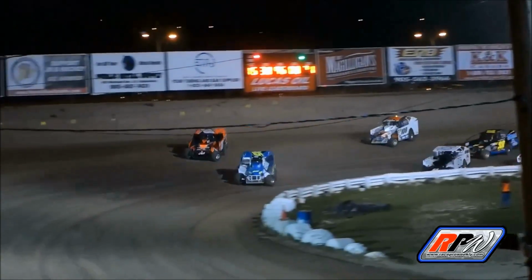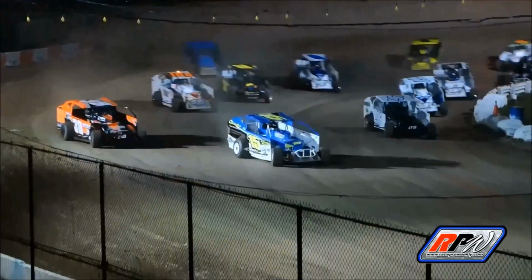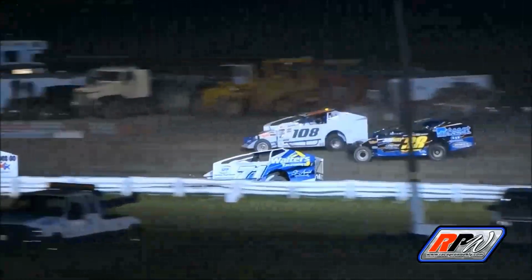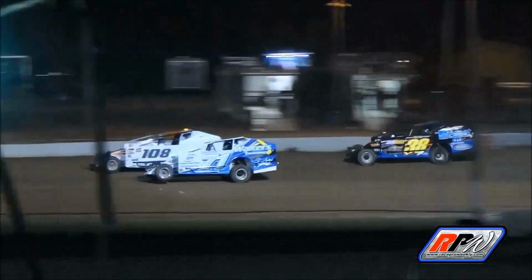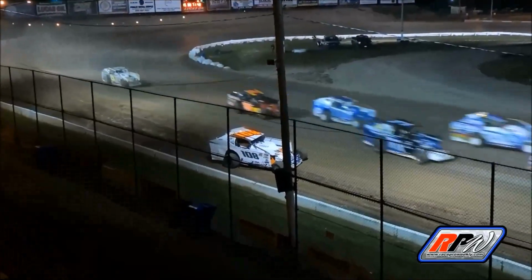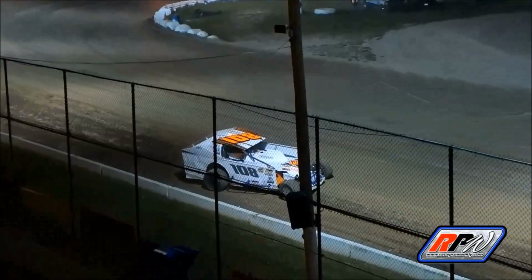Here's Wood working on the outside. Fast Freddie Carlton underneath. There's Bill Bleach in the 108 as well, along with Brian Susi trying to make their way up through the field. Keep an eye on Bill Bleach and Mike Bowman as Bleach works to the outside lane, but before that could result in any momentum, Bleach would be sent into the outside wall, a tough break for the 108 machine.